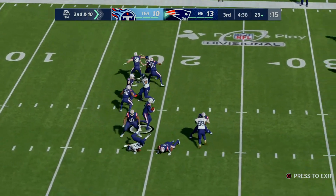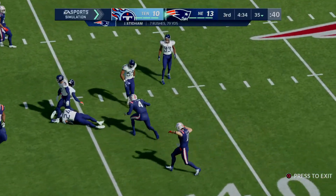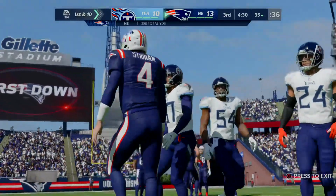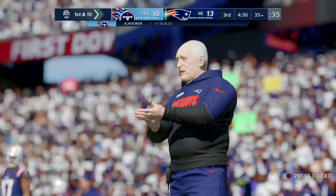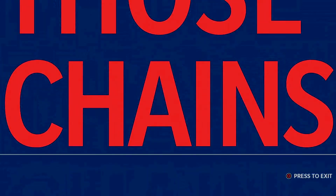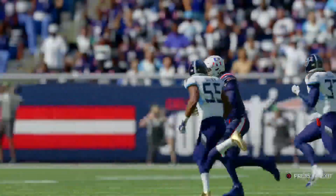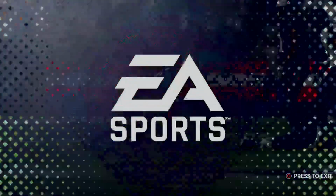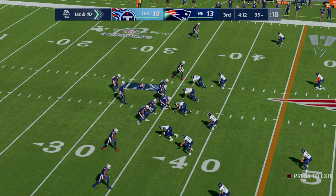On second down, here's Stidham. They'll roll him out right. And now he'll tuck it and run. A nifty bit of scrambling there. 12 yards, first down. Man, defensively, that hurts. They got him out of his rhythm. They had him hemmed in, but somehow he was able to tuck it away and get away for a gain. Ball up to the 35 now as they come up on 1st and 10.